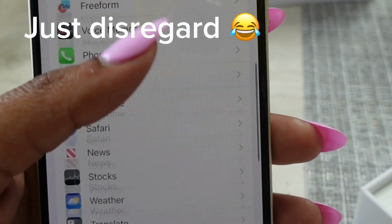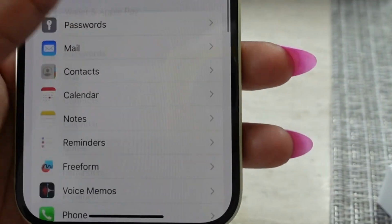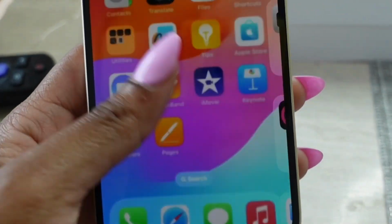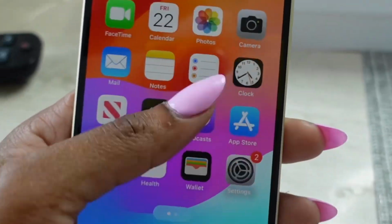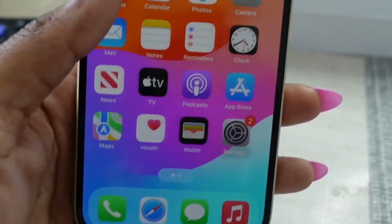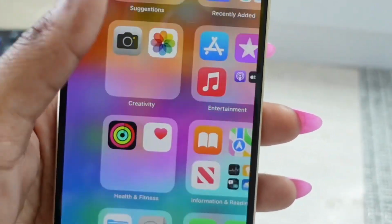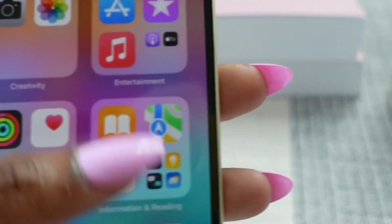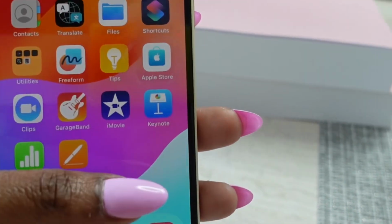I'm also used to only having my phone on dark mode. This light mode is going to hurt my eye sockets at night, so I have to switch that. But this phone is so cute. I love this pale yellow. Once I put all my apps and stuff on here, I might come back with a little update. But this is how the fresh new phone looks. It's very light. It needs to be changed to my liking, because right now it just looks like it's straight out of the box.